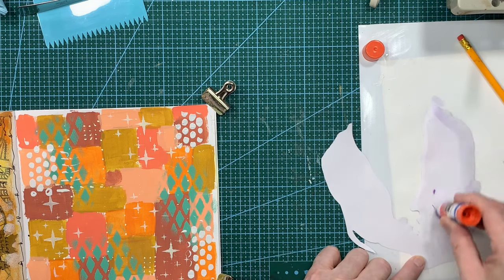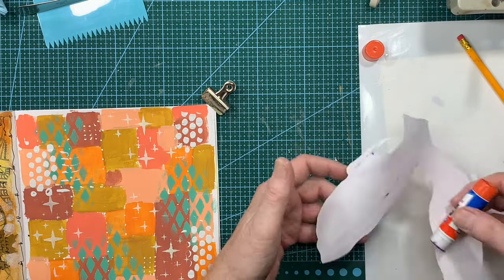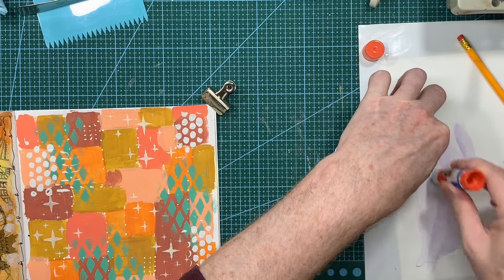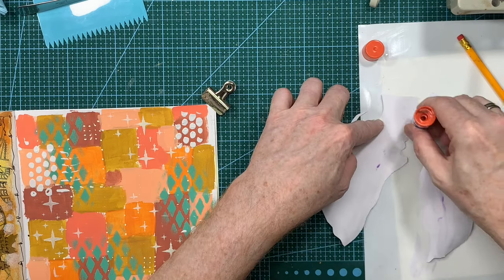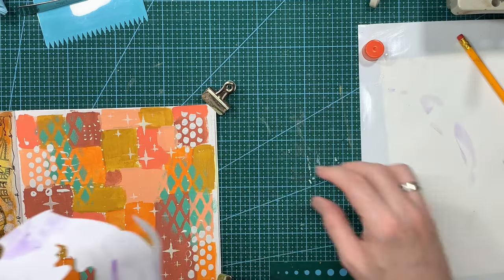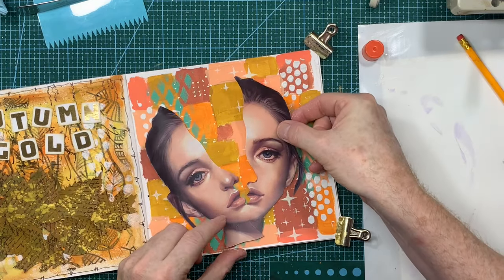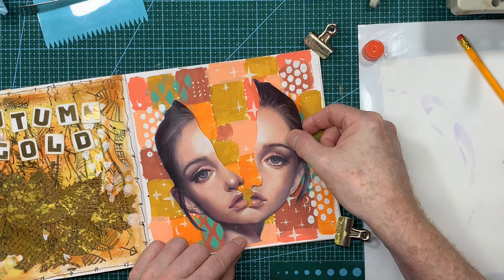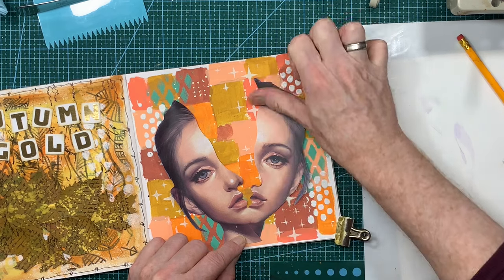Okay, so let's get the glue. Let's wipe some of that down. I'll try and get this done quickly so that it doesn't dry so quick, because sometimes it dries too quick on your paper before you get it down. Right, let's get her towards the bottom. Gives me enough room then to add my quote later.